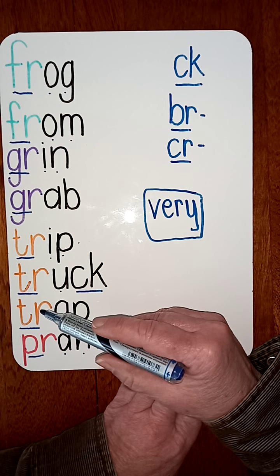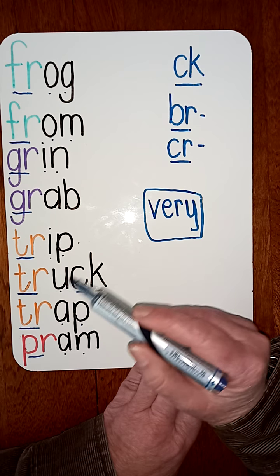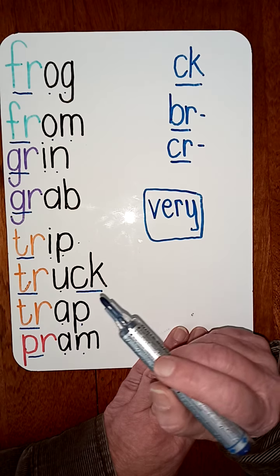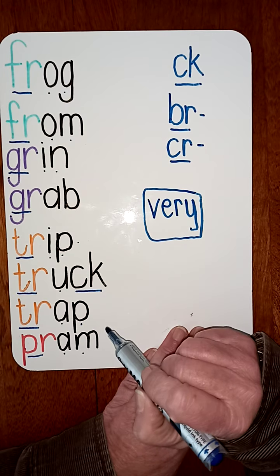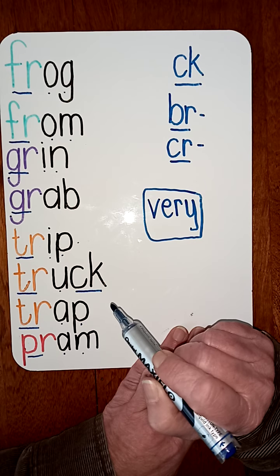So if you make a trap, like a mouse trap, where you put a little bit of cheese in, and then the mouse goes and eats the cheese, then snap, he's caught in the trap. So if you're trapped, it means you can't get out.